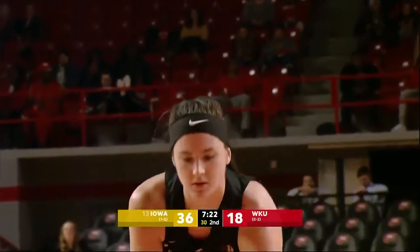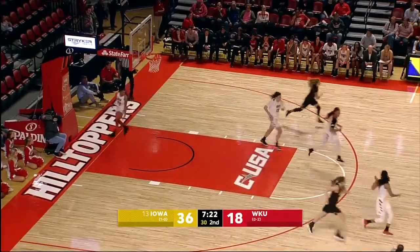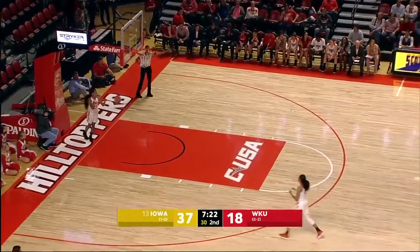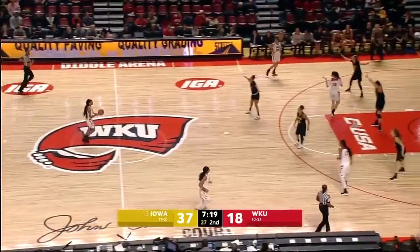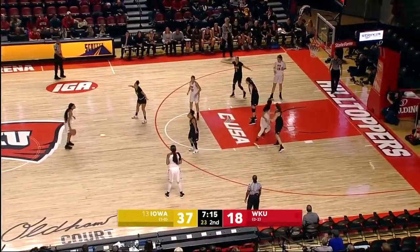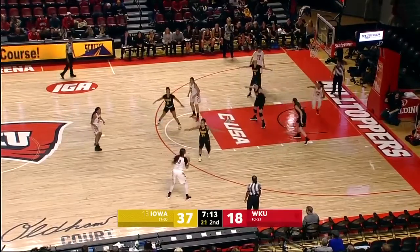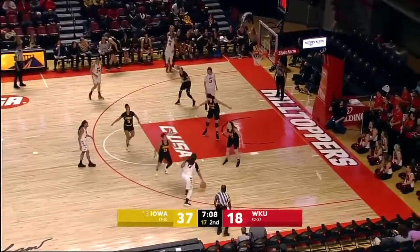Number 43 made the pass. Ollinger made a perfect pass. The foul goes against Jaleesa Allen, her first and team's first of the quarter. 37-18, Iowa. Gustafson now with 11 to lead all scorers.